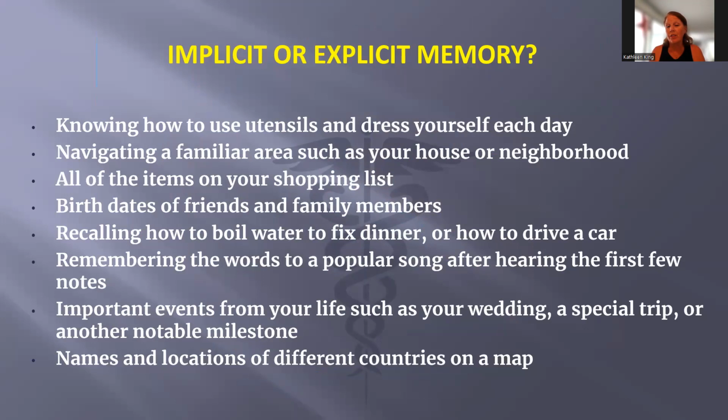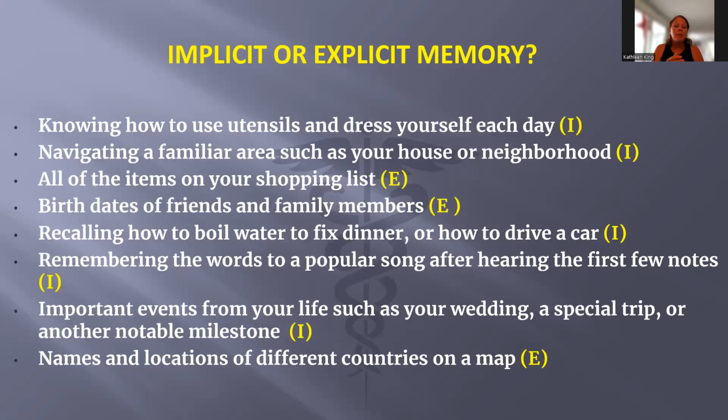Recalling how to boil water to fix dinner or how to drive a car, well, that actually is going to be implicit. Important events from your life, such as your wedding, a special trip, or other notable milestones, that is certainly implicit. Those just soak in, in part because emotionally charged memories absolutely get more solidified, and it's much easier to find them in file cabinets than, let's say, a math formula or a science formula.